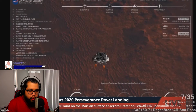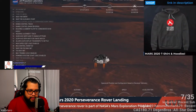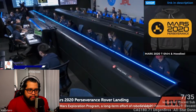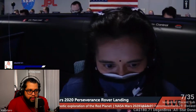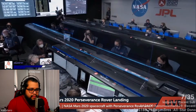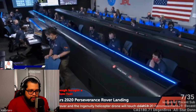And what they're going to do is lower the rover. We have completed our terrain relative navigation. Current speed is about 30 meters per second, altitude of about 300 meters off the surface of Mars. We have started our constant velocity accordion, which means we are about to conduct the sky crane maneuver. Throttle down. Sky crane maneuver has started. They're going to lower it. Touchdown. Nominal.